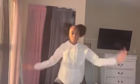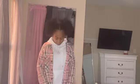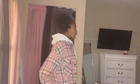Okay, so then I got this plain white hoodie. Y'all see what I got it for, but you could just wear this by itself. But y'all see what I got it for. I got it for something like this, and you could wear it with the cargo pants, or you could wear it with some jeans. But this is basically what I got it for.